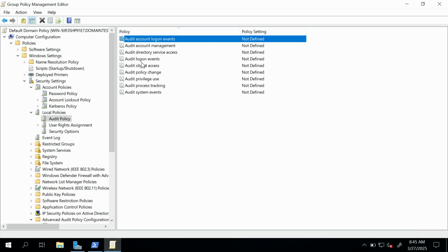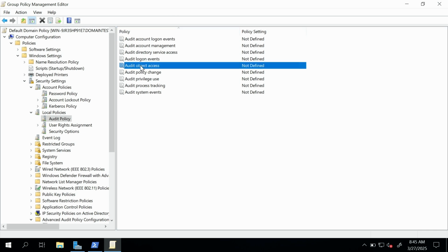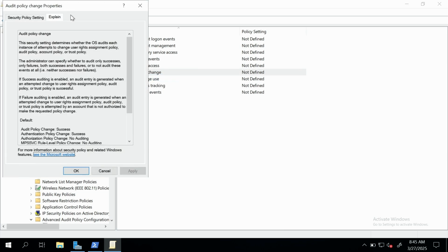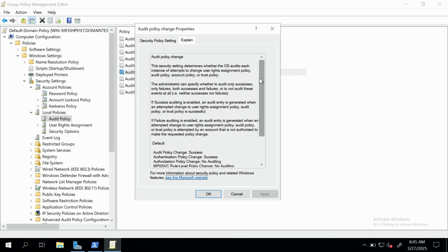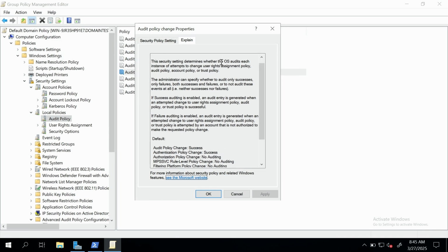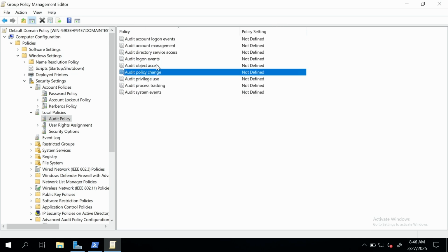And they're pretty self-explanatory. You can just poke through these on a server, right-click, properties, and it also has an explain portion. So it tells you exactly what's going on, right? So the security setting determines whether the OS audits each instance of attempts at user right assignment policy, audit policy, account policy, or trust policy, right? It's all relatively self-explanatory.